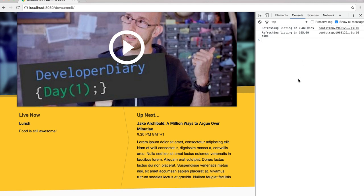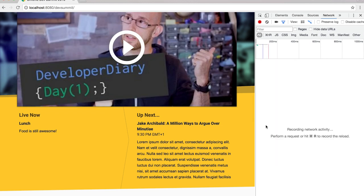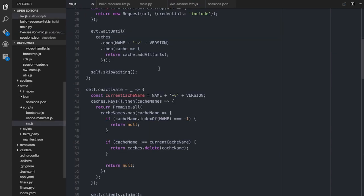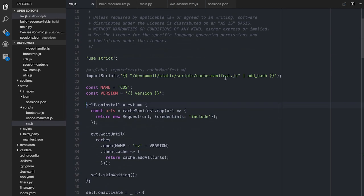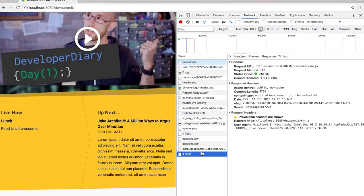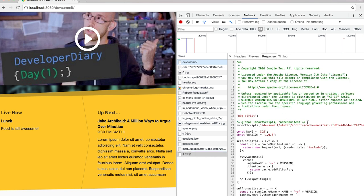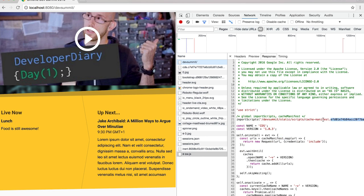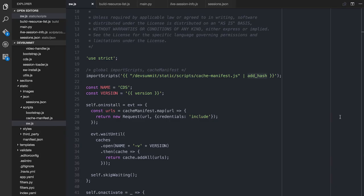Now, if we reload and look at the network, all these requests are actually coming from the service worker. Let me show you the service worker. From the top, import scripts. And then I'm sure you recall the add hash remark filter thing. That basically is going to make sure that if this file changes, this import scripts line is going to be different. So if we look at the service worker itself, you can see that it's cache.manifest, and then there's the long alphanumeric hash string that goes in there. So if I change whatever the contents are of this cache manifest, then this will get updated, the service worker will update, it'll run its install and its activation and go through its life cycle.